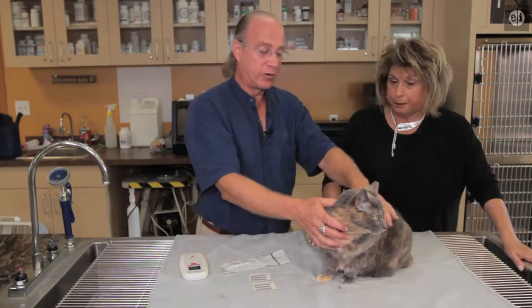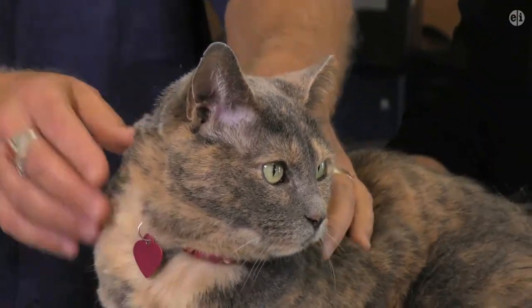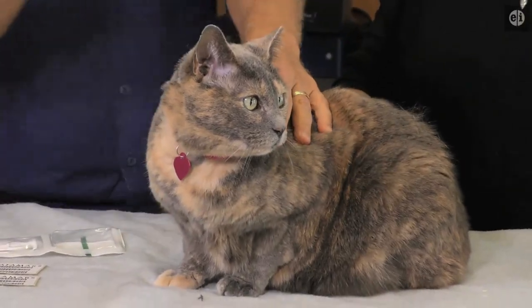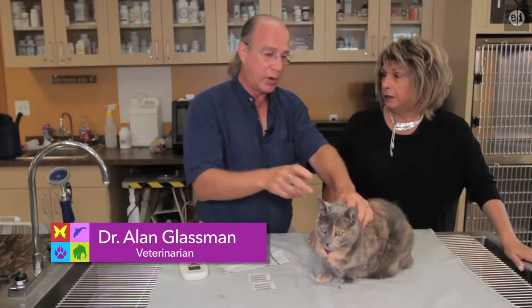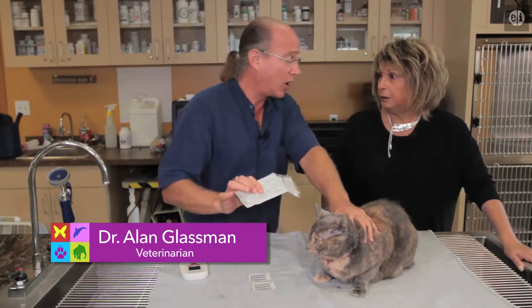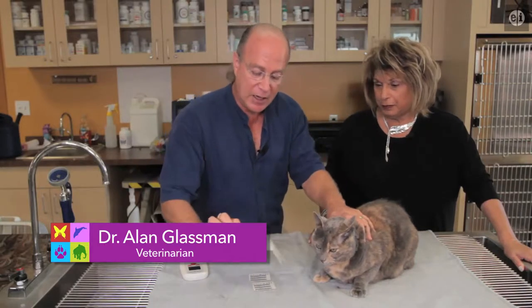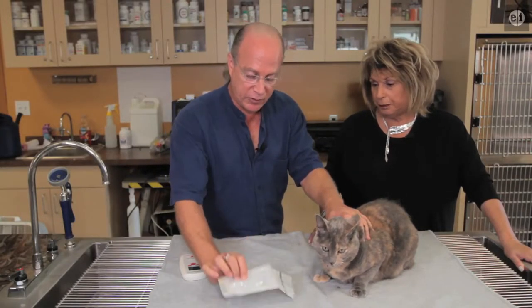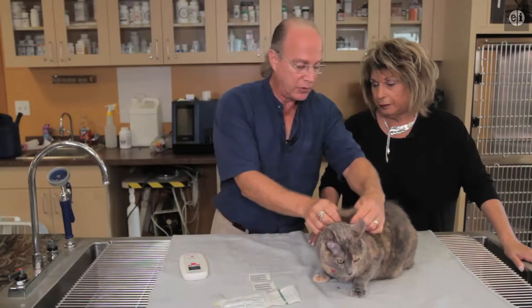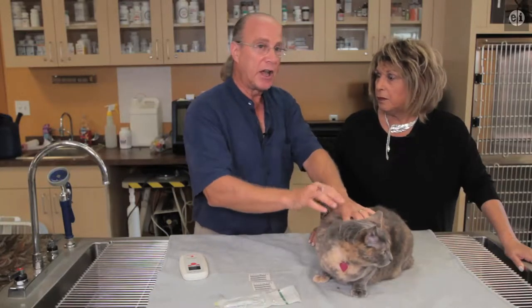Microchipping is a great way, of course, to identify your pet if it gets lost. Does it hurt? It's a modest-sized needle, but it takes literally about a second. If the technician or the veterinarian gets it in properly, you just inject it. There are at least 22 companies that make these, so it gets a little complicated sometimes scanning the pet. This is a little injector here, and you just pop it under the skin between the shoulder blades. And that's a permanent marker.